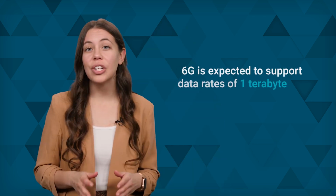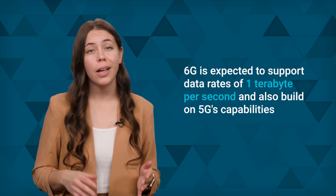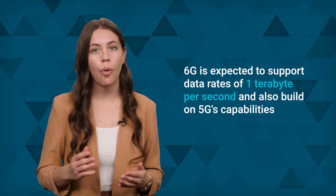At the same time, the wireless industry is starting early development on the 6G standard, which is expected to be released in 2030. 6G is expected to support data rates of 1 terabyte per second and also build on 5G's capabilities such as imaging, presence technology, and location awareness. But don't get too caught up in the 6G hype yet. Remember that carriers are still building out their standalone 5G networks.